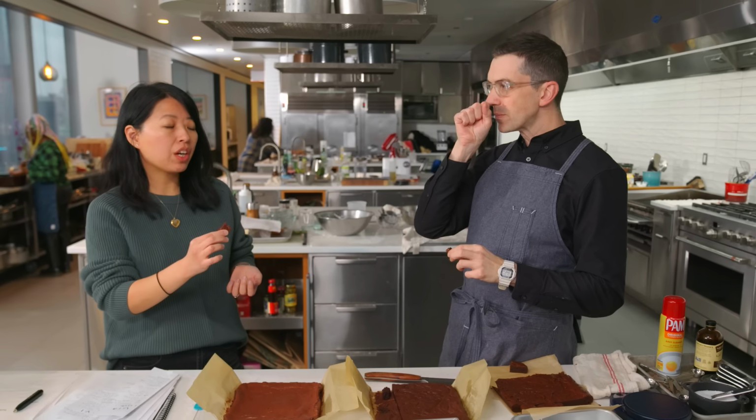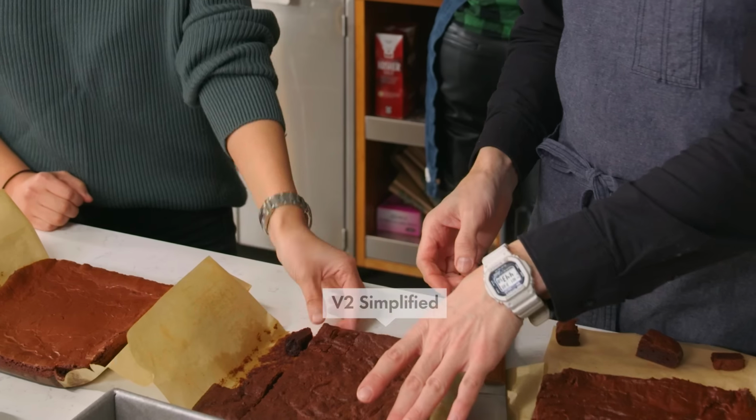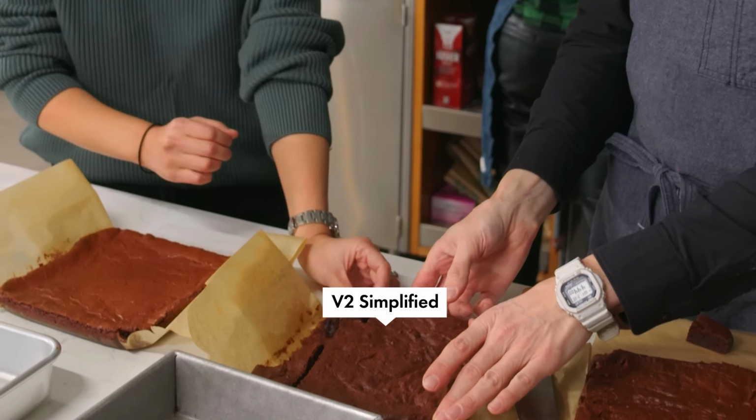Version 1. This is where I kind of pulled out all the stops in terms of dialing up flavors and ingredients. Very dense, but also a little dry. Version 2. Yeah, definitely more cakey. It's a definite absence of crackliness. Texture is better, but the chocolate flavor is not as nuanced. You did use unsweetened here, so that might be a contributor.